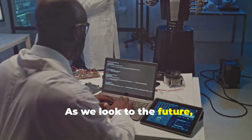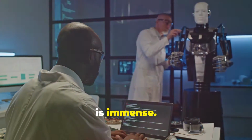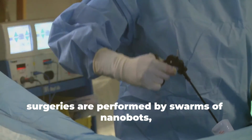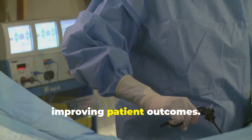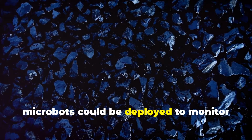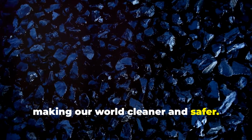As we look to the future, the potential for nanobots and microbots is immense. In the medical field, we can envision a world where routine surgeries are performed by swarms of nanobots, drastically reducing recovery times and improving patient outcomes. In environmental science, microbots could be deployed to monitor and clean up pollutants, making our world cleaner and safer.